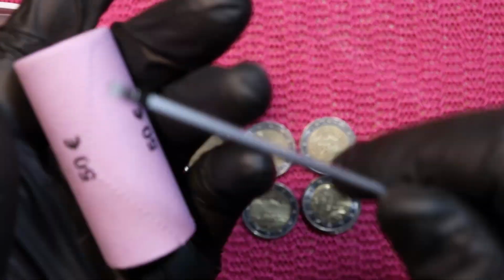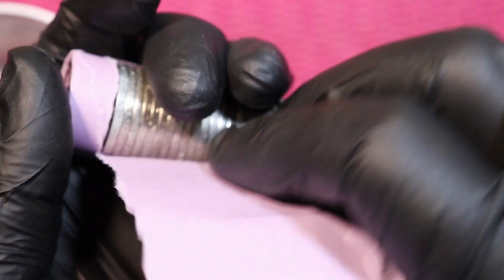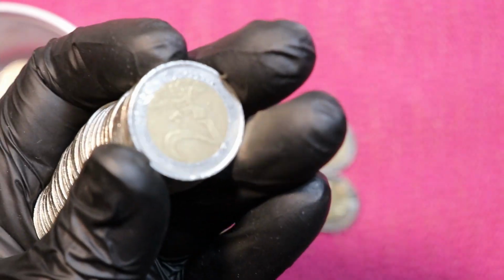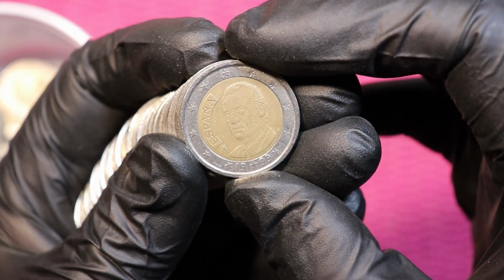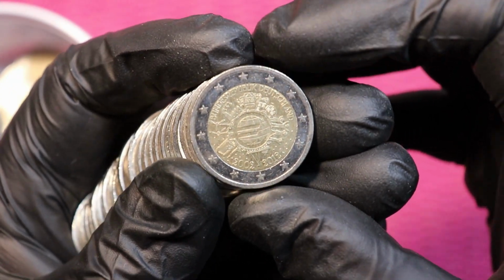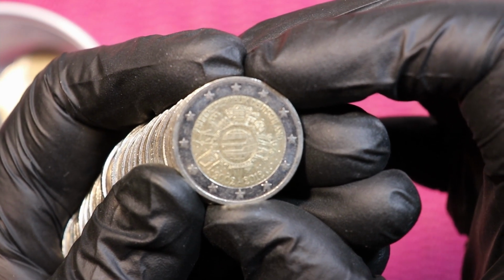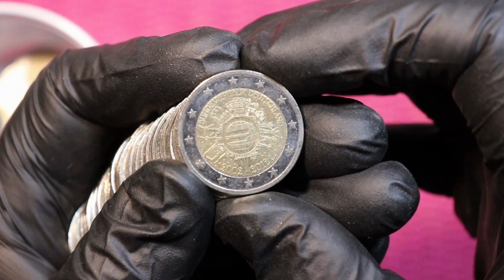Let's open the second roll. Here we go. And this is Spain, 1999. Oh, and here we go with the commemorative again. This is the 10 euro EU cash coin from 2012, issued by 18 different countries. And this version is issued by Germany.